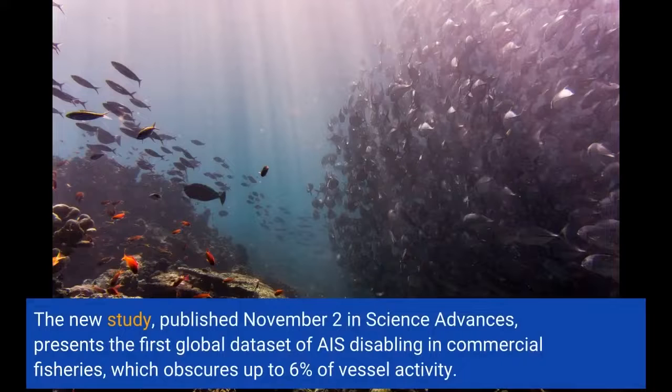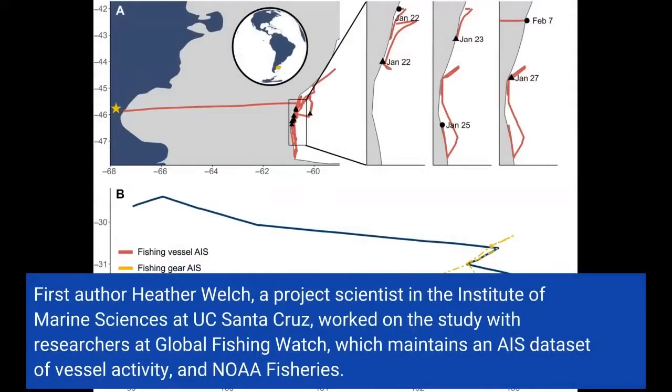The new study, published November 2 in Science Advances, presents the first global dataset of AIS disabling in commercial fisheries, which obscures up to 6% of vessel activity. First author Heather Welch, a project scientist in the Institute of Marine Sciences at UC Santa Cruz, worked on the study with researchers at Global Fishing Watch, which maintains an AIS dataset of vessel activity, and NOAA Fisheries.